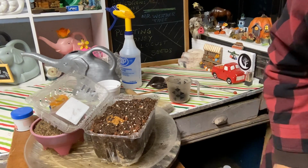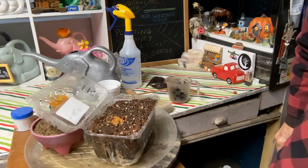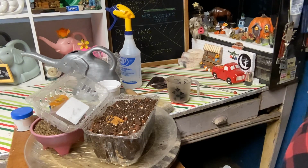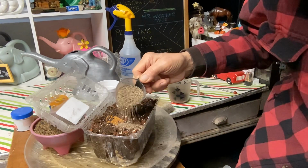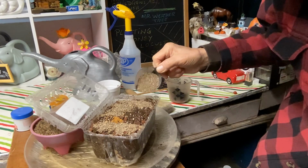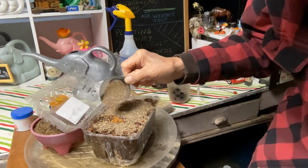You can make a marker with the children, Mom and Dad, and get some stickers and put it on the marker when you planted the seeds. And all I'm going to do is put a little sand on the top. And we'll go from there.